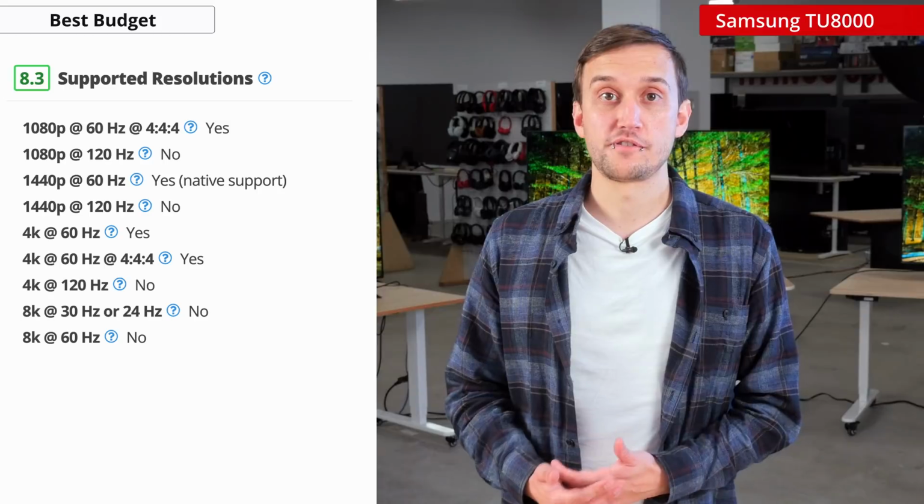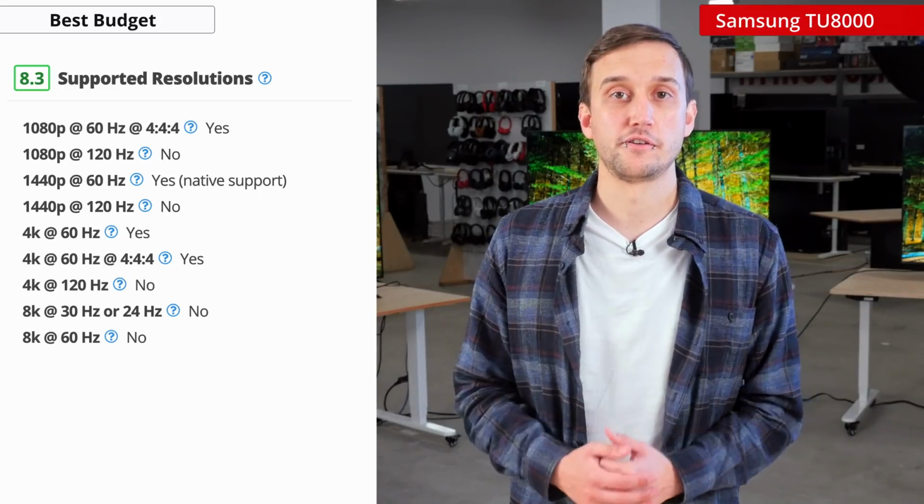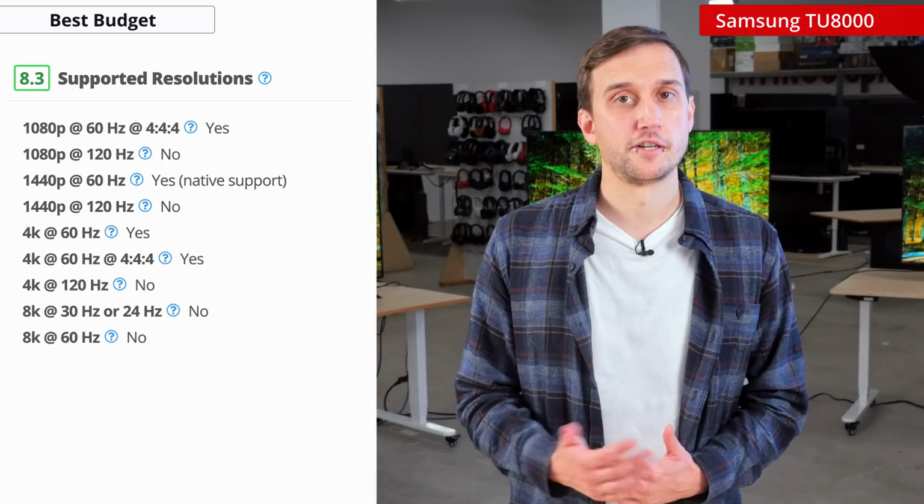If you watch a lot of sports or play a lot of video games, you may be disappointed to learn that this TV only has a 60 Hz panel as opposed to a 120 Hz one, although this is somewhat expected for a budget model.